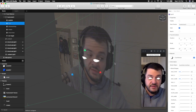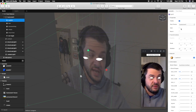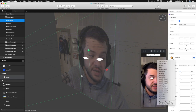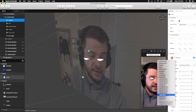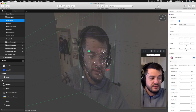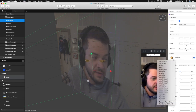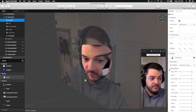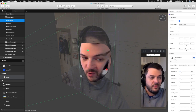So this is actually a fully functional face. This is a full face mesh, it's just alphaed. If I were to change this to, for instance, skin smooth, oh, I can't do skin smooth, sorry. If I were to change it to, let's do circuit phase 5, you can see the whole face mesh. You can't see my face on there, but you can see the face mesh is on there. Or we can do face texture. Boom. Okay, so you can see that there's actually a face mesh where these eyeballs are, but we don't want the eyeballs.